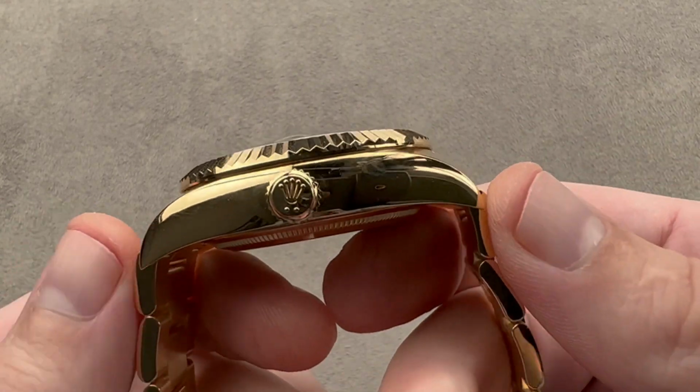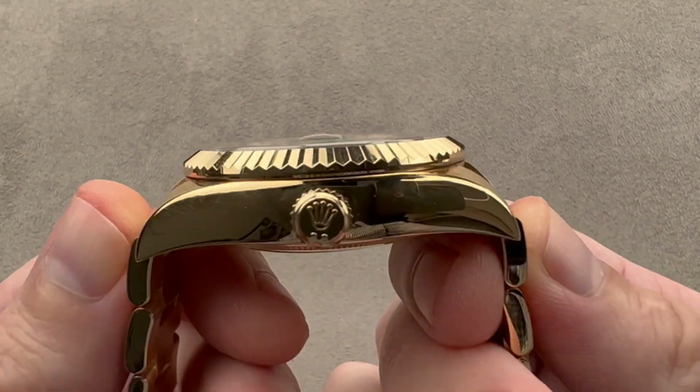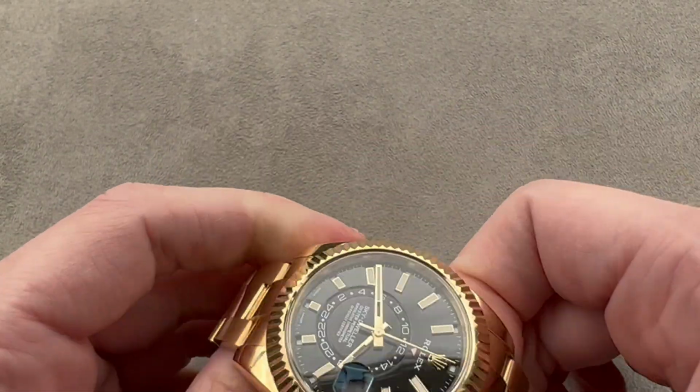You can see that this watch measures a surprisingly thin 13.9 millimeters thick, from lug tip to lug tip, 50.2 millimeters, from end link to end link. Total horizontal distance across the wrist is 51.4 millimeters. Now we've got a 21 millimeter lug spacing.